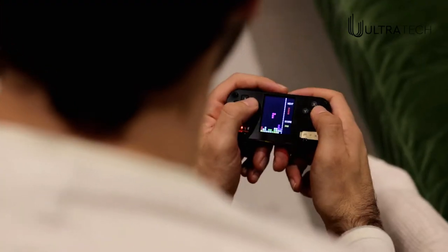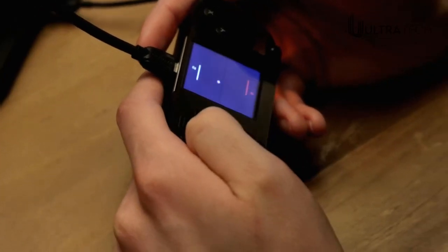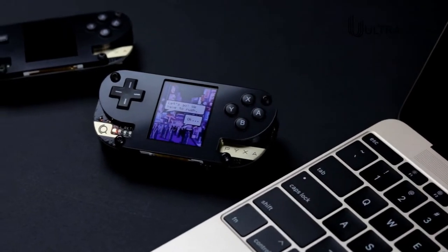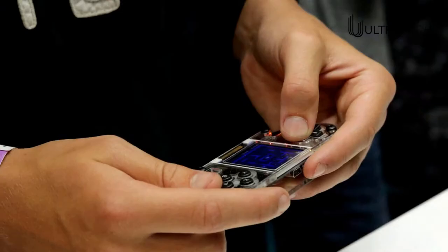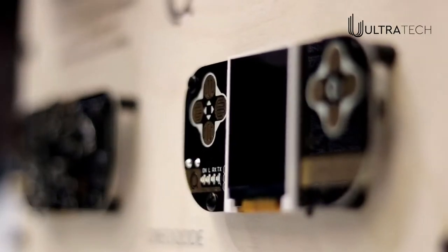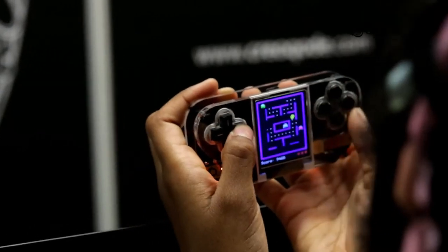With Pixa, you can create your own video games from scratch, replicate any retro video game you like, or make a storytelling game by using actual images. Explore how a game console works, create your own video games, and share them with your friends.